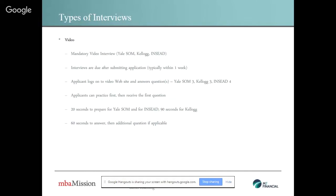These interviews, just to give you a sense of how they're done, are due after you've submitted your application, usually within 1 week. They'll send you all the instructions, the video portal, and all of the specifics on how to access it. The applicant will log on to a video website and answer questions. With Yale, they have 3. With Kellogg, they have 3. With INSEAD, they have 4 questions.